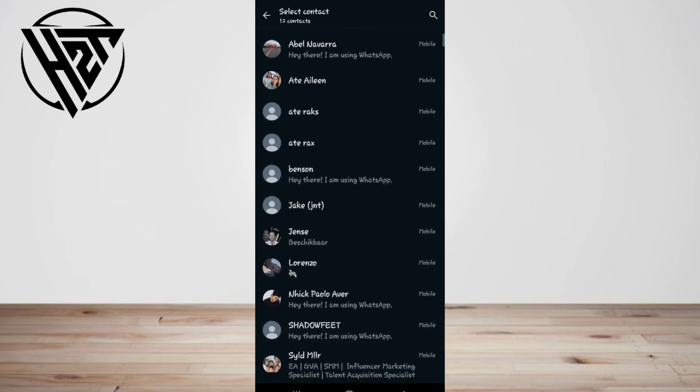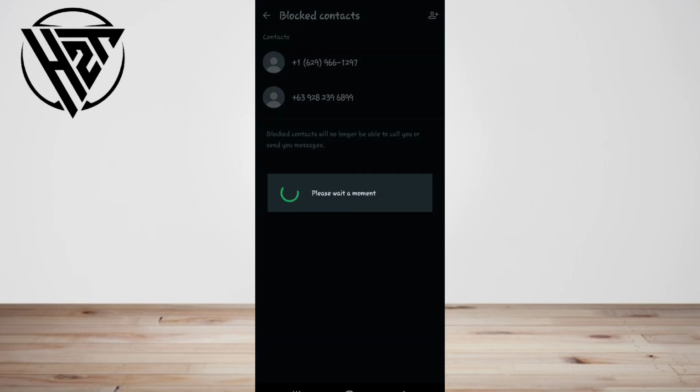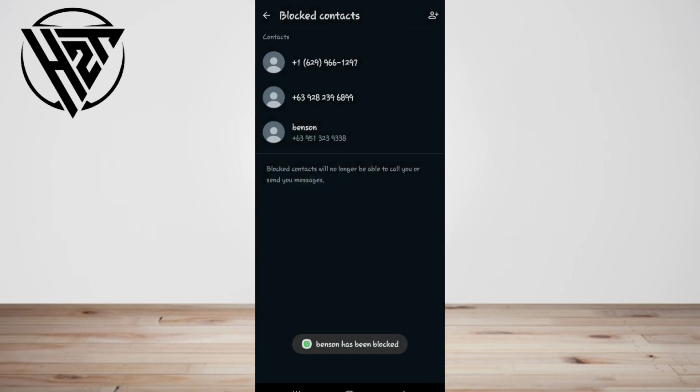When you block someone on WhatsApp, the user isn't notified, but your WhatsApp profile on the other device doesn't appear the same as before. When you block someone on WhatsApp, the other person can't see your profile picture, can't call you, can't send you messages, can't see your online status, and can't see your status updates.